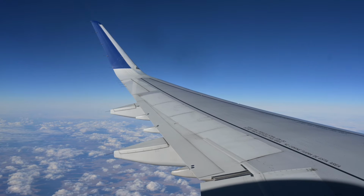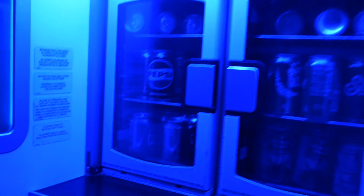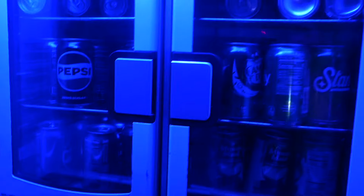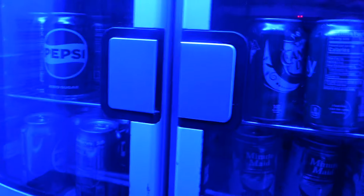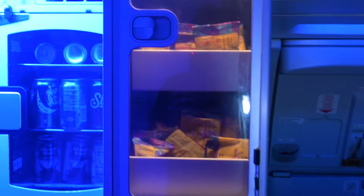And we should be landing in Fort Lauderdale in 2 hours and 39 minutes. Right here is JetBlue's marketplace on select A321s. Here you can get whatever drink you want. Here's your trash bin. And right here is a full snack selection.